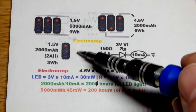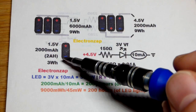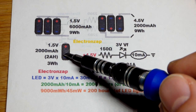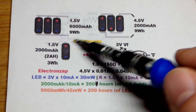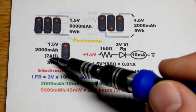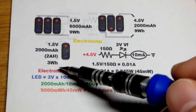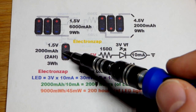You could do 1 amp, again if that is safe, for 2 hours. Or if you have a cell that's really powerful and can provide a lot of current, you could provide 4 amps for half an hour. That's how that math goes. The current and the time, when one goes up, the other one goes down. Hopefully that makes sense. And then how much total power, that's wattage.